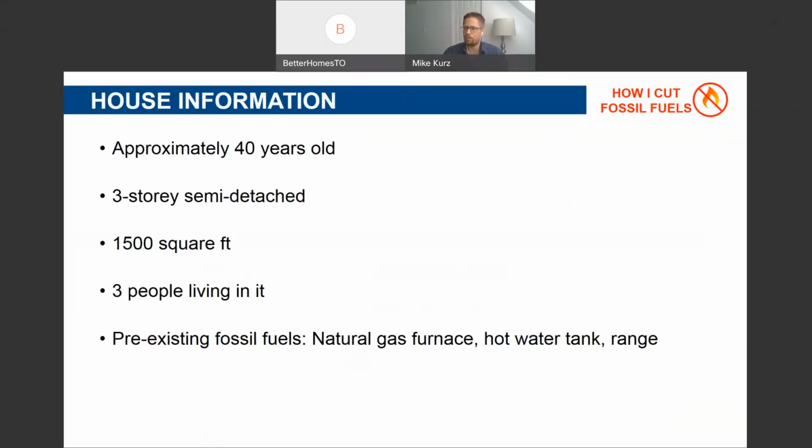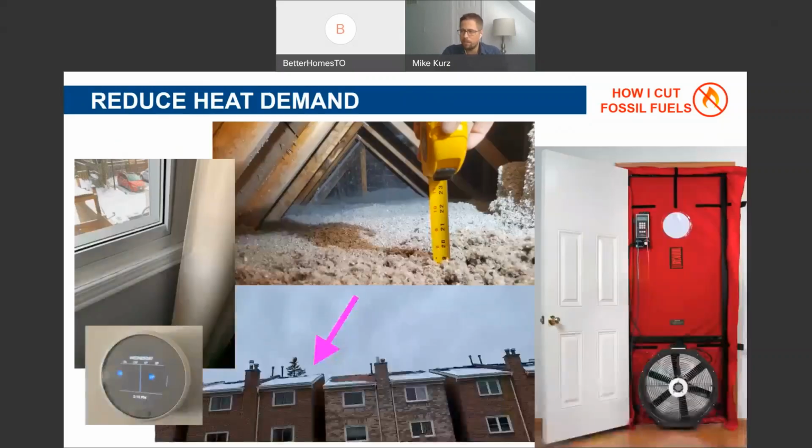So the first step for me was reducing heat demand. I knew I had to get attic insulation, and in order to get a rebate for this, I needed to do an energy audit. So they came in, and this photo on the right-hand side shows a blower door test that basically negative pressurizes your house to find where the air is leaking in. They looked at my attic and verified I needed more insulation.